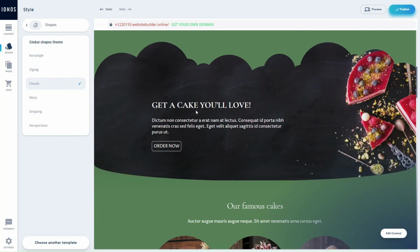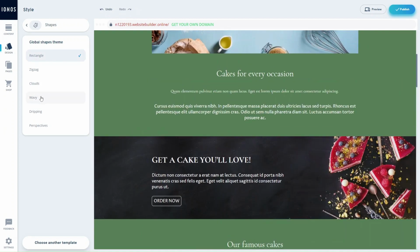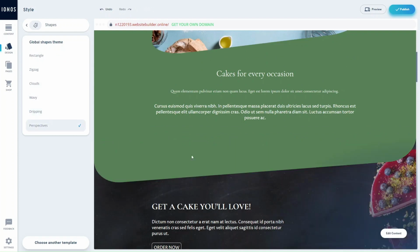Next up, we have the global shapes theme, and this is essentially the shapes of each of your templates and some dividers as well. So you can have it simple as like a rectangle. This comes default, but they do have some other different options like wavy, clouds, dripping, and it's up to you how you basically want to use that as well. In this example, we'll just stick with clouds.